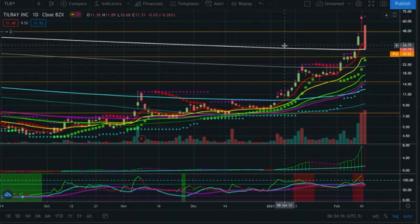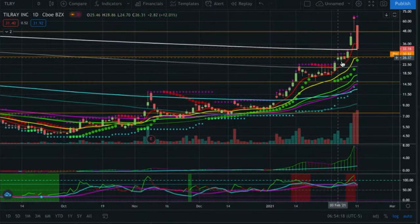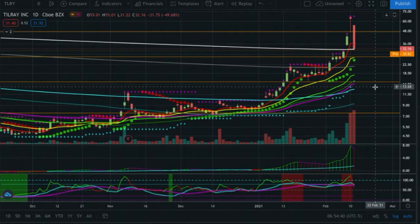So TLRY, boy, I'm not going to lie. When I spoke about this and told you about TLRY, it was at $26. In the last like 3 days, it shot up to $66. I was not expecting that when I said I'm in TLRY. I did not expect that. It's still up like 10%. It's at like $30 right now, but from what I understand, this had something to do with the Reddit raiders, the Wall Street Bets community, whatever.